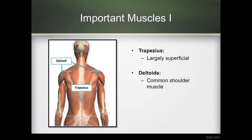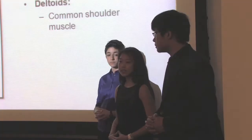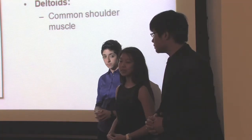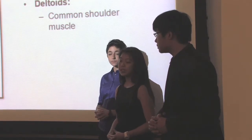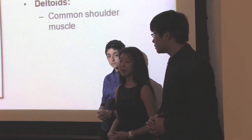Throughout our project, we explored different types of back muscles that were most affected by heavy loads. Pictured here are the trapezius and the deltoid muscles. The trapezius muscle is a largely superficial muscle, meaning that it is located close to the skin. Therefore, it is prone to pinching and injury due to the straps of a heavy backpack.